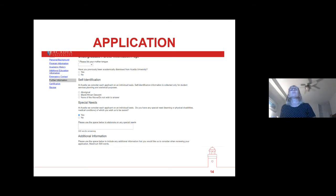If you have any special needs, we have a section for this. You don't have to put anything here at all. We do give you some space to elaborate on anything you'd like us to know.